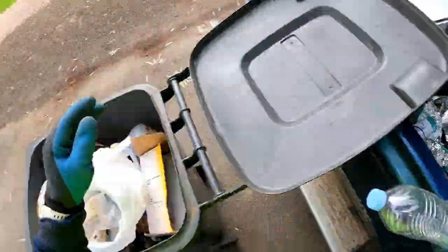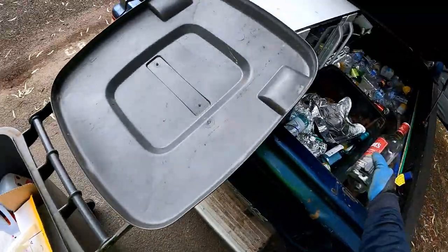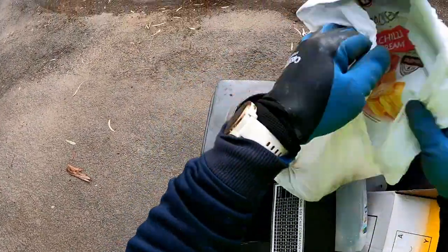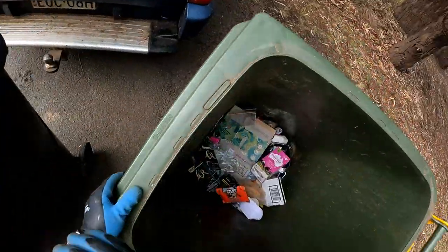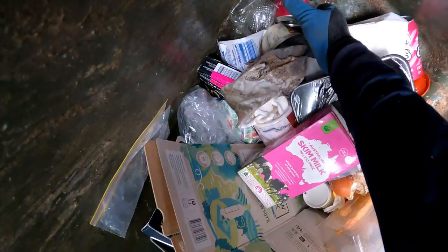That's got no label. Where's the label, son? That's got a top on it. I'll take that. Nothing here. Oh, it's Daisy. It's Daisy. What else we got? And there.